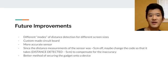In the future, I could add a toggle switch to toggle modes so that it only detects one range at a time.